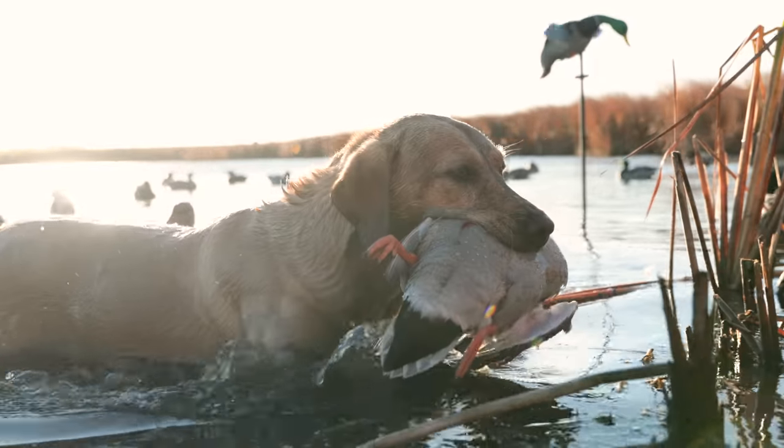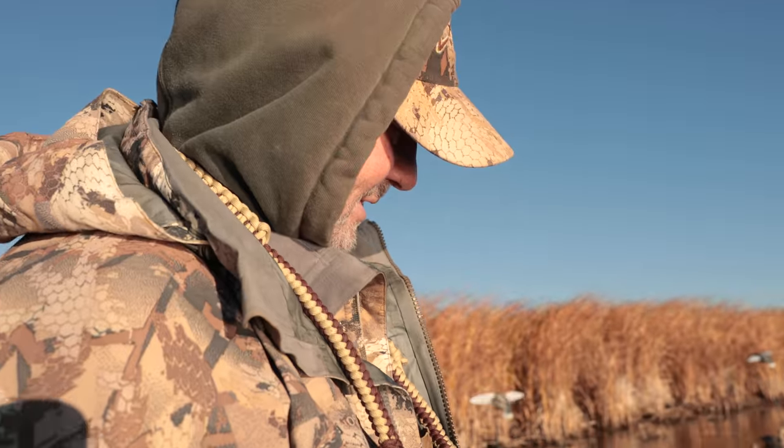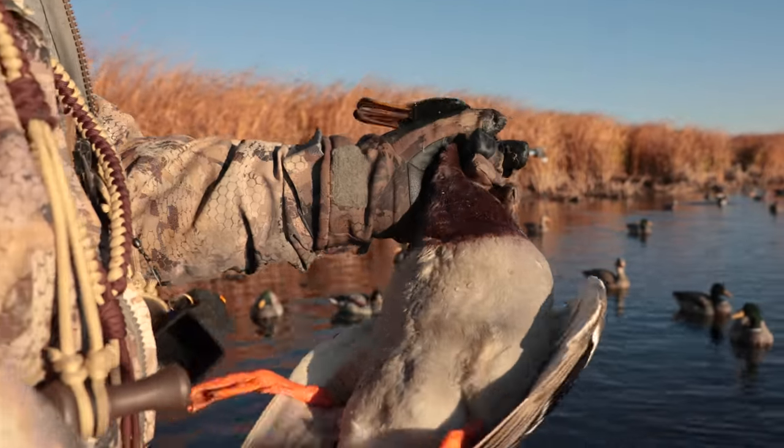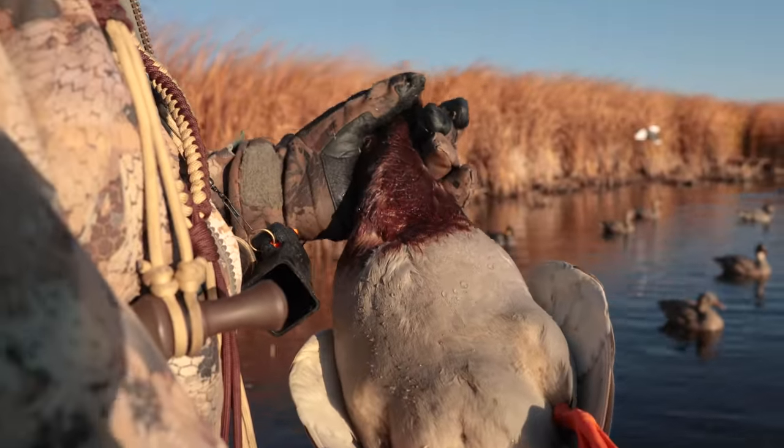Gorgeous birds. I've chased them my whole life, and I still get just as excited as a kid on Christmas morning when we get into these things. Colors, when those orange feet drop.